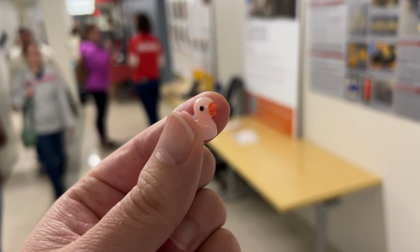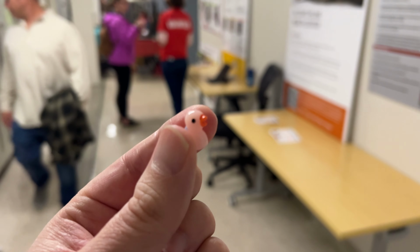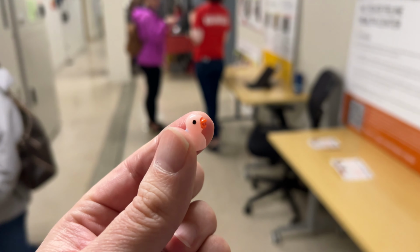My little poop duck. Make sure Waffles doesn't eat it. Yeah, now we've got to make sure our girls don't eat it.